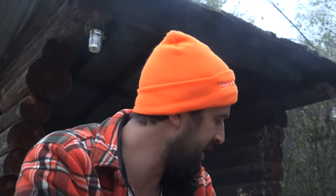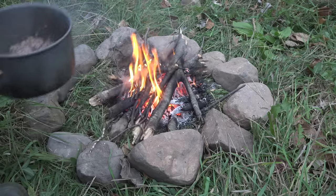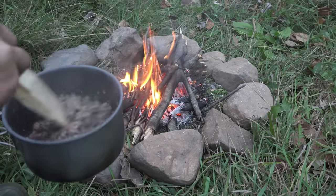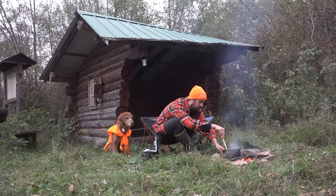I love cooking food over a fire. I think because it requires more patience than a stove, because the heat's not always the most even, depending on how good a fire you have going. It just really makes you sit in the moment and take in where you're at.